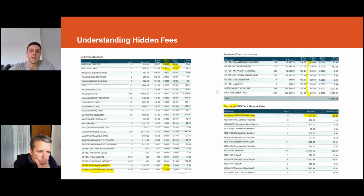But then what you can see highlighted in yellow is the markup that the credit card processing company is actually charging in addition to the interchange rates. And this is an example of tiered pricing, something that we talked about earlier in the presentation. Whenever you hear tiered pricing, you want to run the other way because it's not beneficial for your practice or your business. It's just a markup. It's a way for them to make extra money.